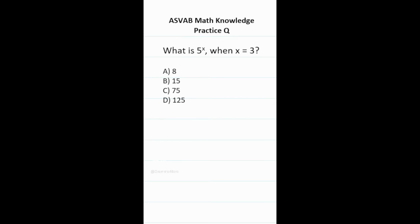This ASVAB PiCAT math knowledge practice test question says this: what is 5 to the x power when x equals 3? So we have 5 to the x power, and we're told to let x equal 3. Let's start by plugging in 3 for x. This becomes 5 to the third power, which is the same thing as 5 times 5 times 5. You should be able to work this one out mentally. Again, 5 times 5 is 25. 25 times 5 is going to be 125. So the answer is D.